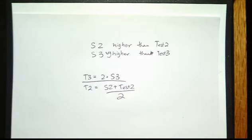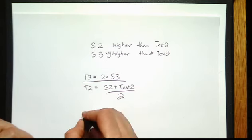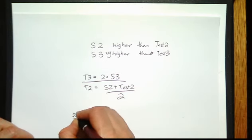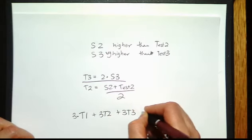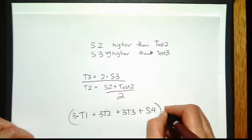So we're going to replace one of your original test grades, and your overall test score for the end of the class is going to have half from your original test grade and half from your new section. There's not a separate score for the final. Like, that's the total thing. So the way that the score works is 3 times T1 plus 3 times T2 plus 3 T3 plus S4 all over 10.